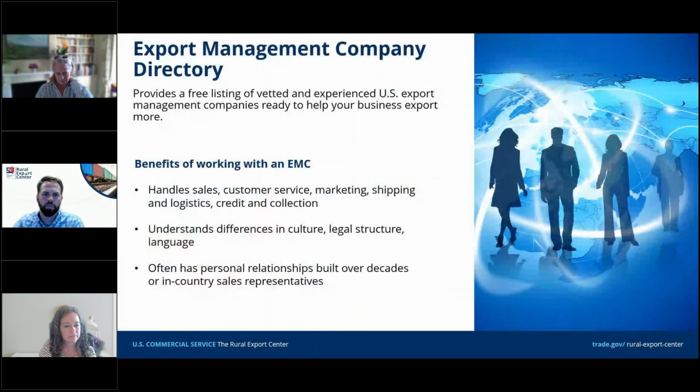Let's see. This is a free resource we have on our website, Export Management Companies. This is a great resource if you're not quite ready to do all of the exporting on your own, but you want to work with someone who's already in that market. We've put together a list of export management companies that we've worked with or had contact with that are in different industries. So you can work with these companies to export and just get an idea of where your market is going to work.